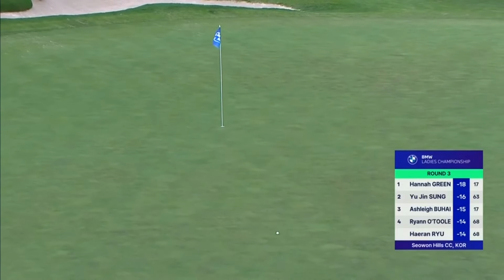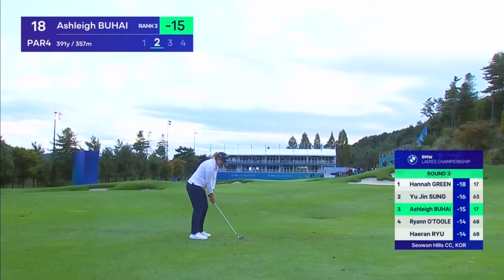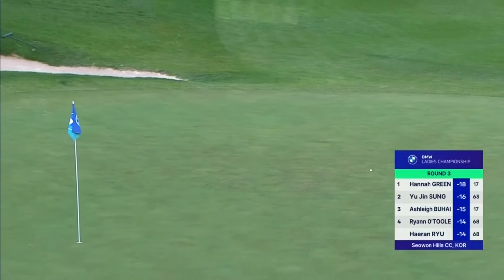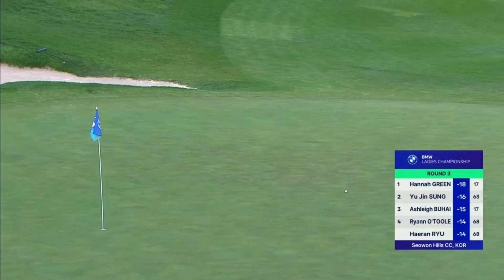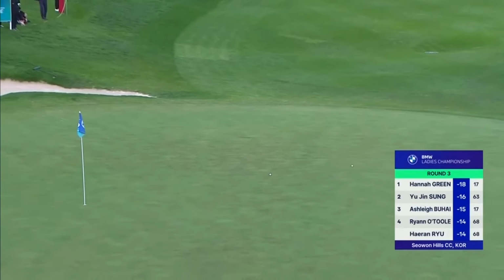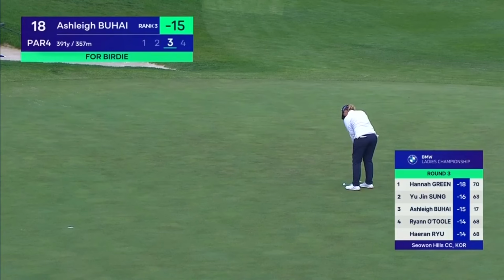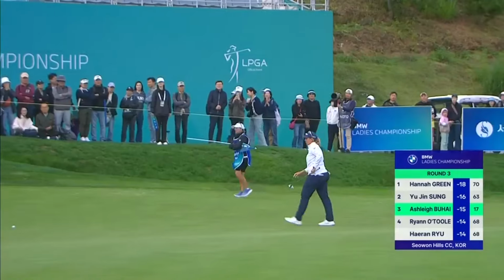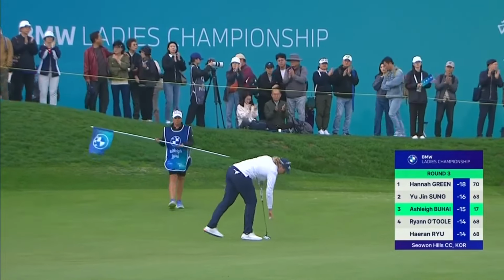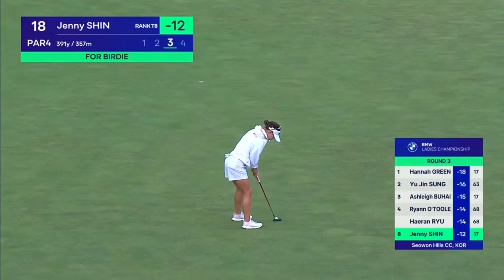Baked out a little bit as the day has gone on. Just a little fade into this hole. Come on, keep running. It's a pretty good leave. Also gripping down the shaft because the ball's way above her feet here. It's always going to be turning away from a pin. Had good pace on the back nine. It's a round of 71 for Ash Buhai.